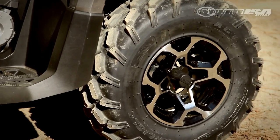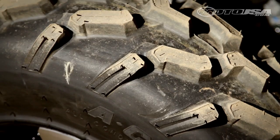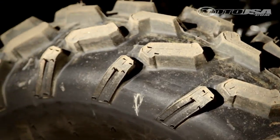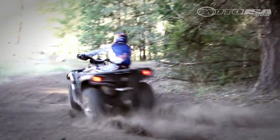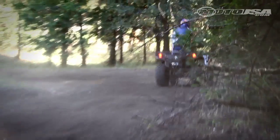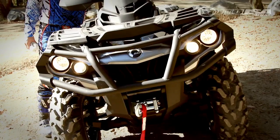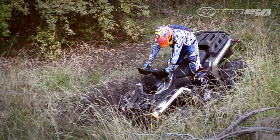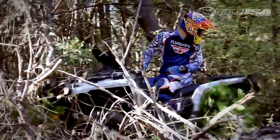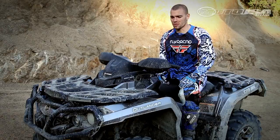The XT also gets 26-inch Carlisle tires on these painted black and aluminum wheels. The tire tread actually is very good. A lot of times stock tires I'm not really impressed with, but this tire tread is done really well. Another feature of the upscale model are these large bumpers, front and rear. Those things are burly. We've already smashed them into some stuff, and they also do a good job of protecting the machine from brush and from trees as you're kind of mashing your way through stuff.